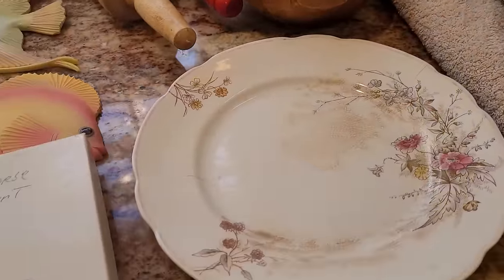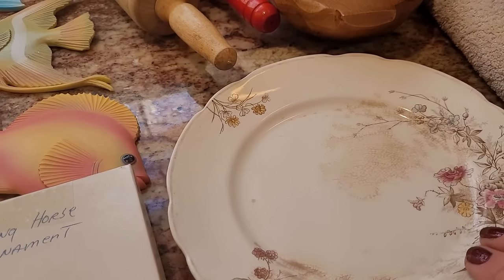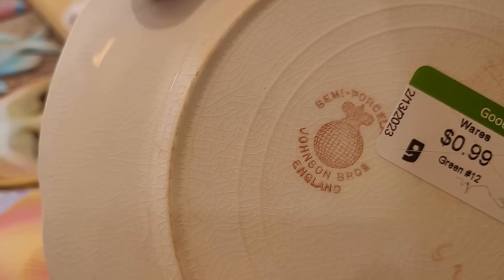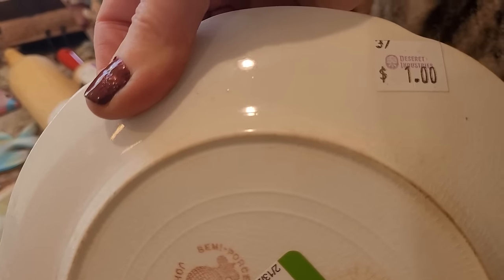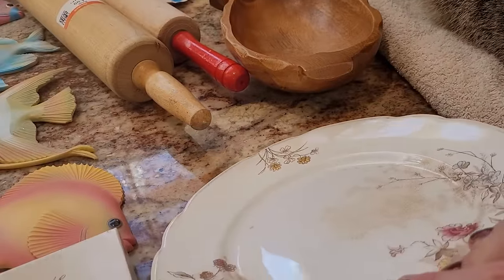I saw this last time and I regretted not picking it up. This is a very, very old English piece. It's antique. It is Johnson Brothers of England. It's super duper crazed. Somebody bought it at Deseret Industries for a dollar and it ended up at Goodwill for a dollar where I found it. Didn't pass it up this time.